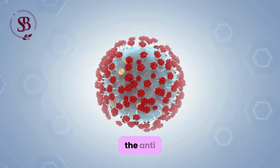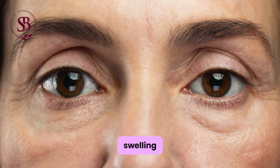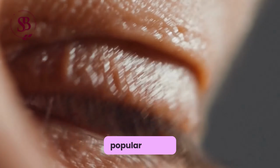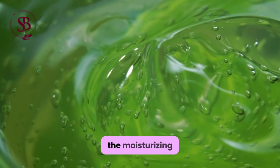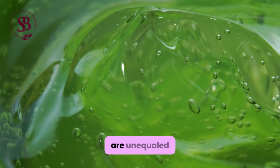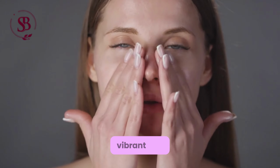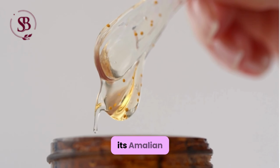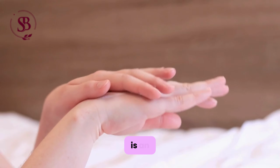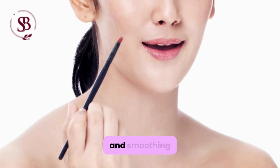In addition, the anti-inflammatory effects of castor oil help reduce puffiness and swelling, which is another reason why it is a popular choice for treating dark circles and bags under the eyes. The moisturizing properties of this product are unequaled. It gives the skin a profound level of hydration and leaves it looking vibrant and youthful after it is finished. Furthermore, due to its emollient characteristics, castor oil is an essential component in lip care products since it facilitates the softening and smoothing of dry, chapped lips.